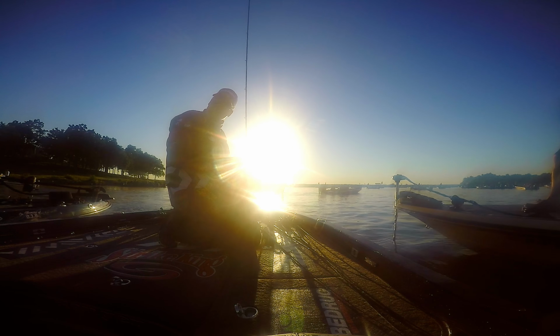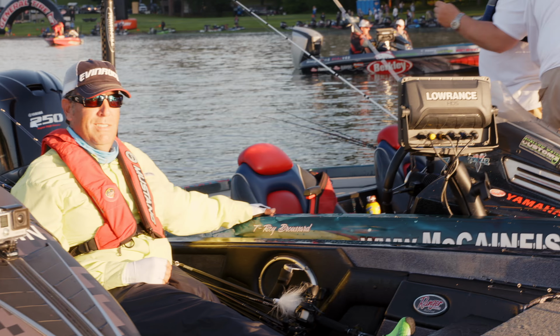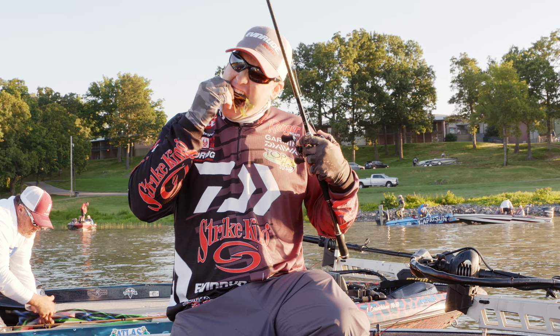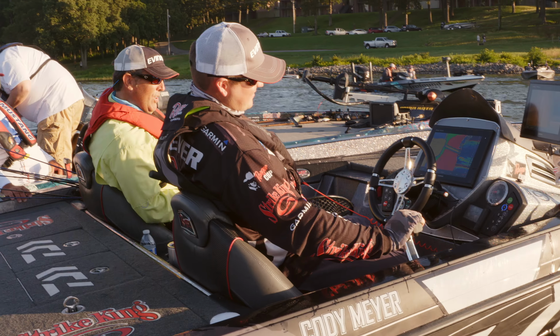The FLW Tour has pros and co-anglers, and they're randomly paired over the course of the first 2 days of fishing. If Spencer gets going, I'm gonna feed him this jig. There's a wide variety of people that come out to fish as a co-angler. It's a great opportunity to learn from some of the best pros in the industry, have some fun, maybe make a little money.